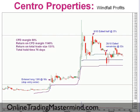It could have moved around and then it could have broken out again, and by selling half I'd still be in the trade. So I held that trade for 76 days and made a return of 131% on the total trade size, which was, you know, over 1,000% with the margin. It was a 10% margin, which means I had to outlay 90% of my money.